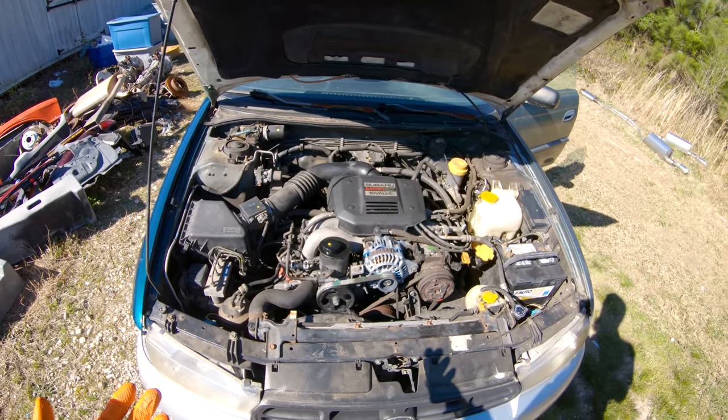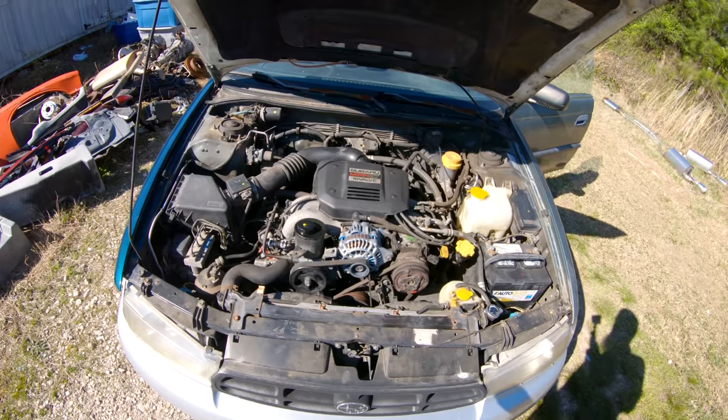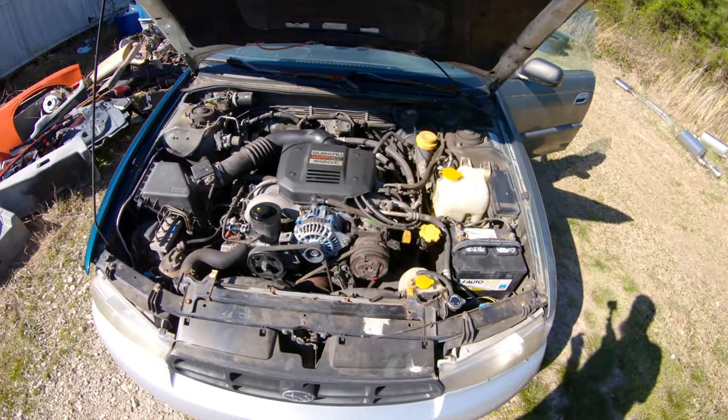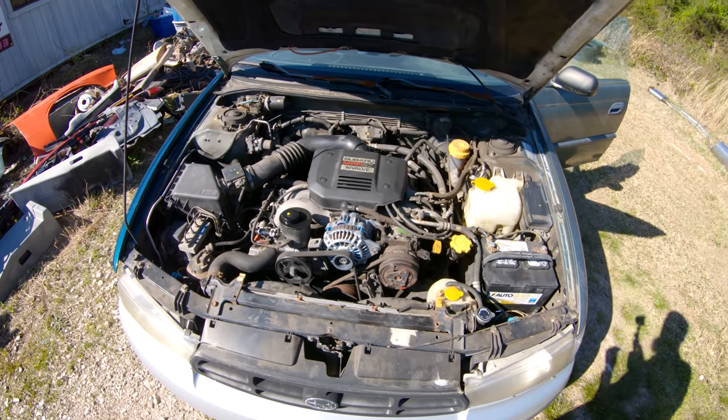To have sat for nearly 5 years without running, and to have right at 300,000 miles on the clock, it just still runs extremely smooth. There are a few things that need to be addressed, but they're nothing extremely major or costly.